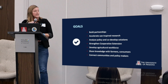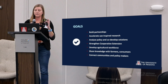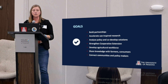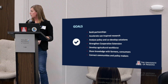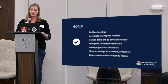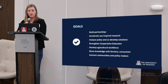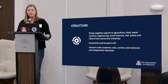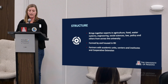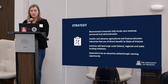So just a few goals of the Institute here. We want to obviously build partnerships. We want to accelerate that use-inspired research. We want to help support policy and co-develop solutions, strengthen our cooperative extension opportunities, develop the agricultural workforce, share that knowledge, and then connect the communities and policymakers. We would bring together the expertise across our colleges in the university, and then partner with the academic units, centers, and institutes.